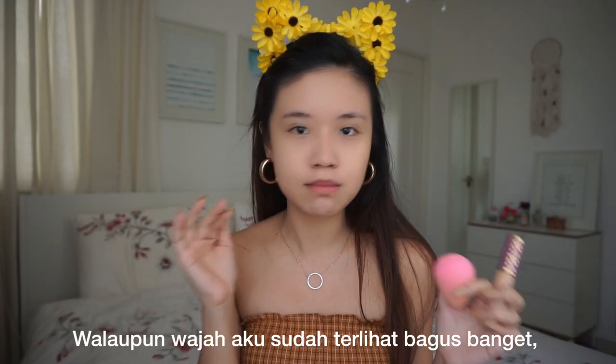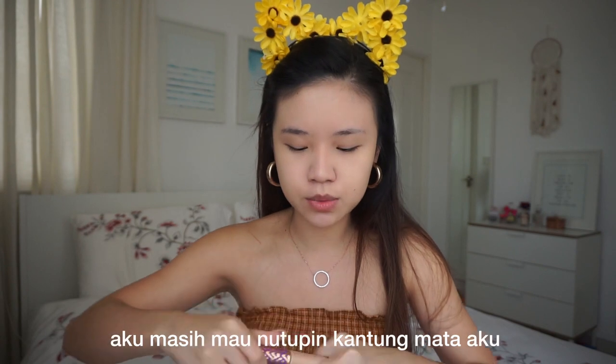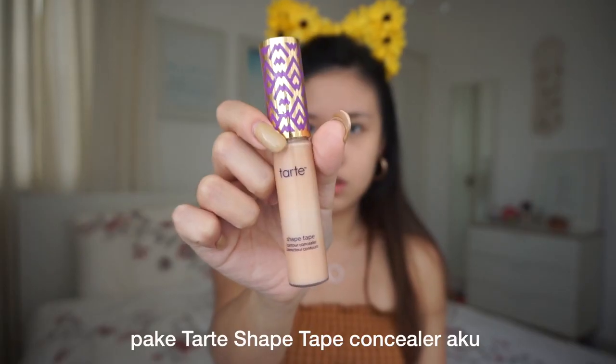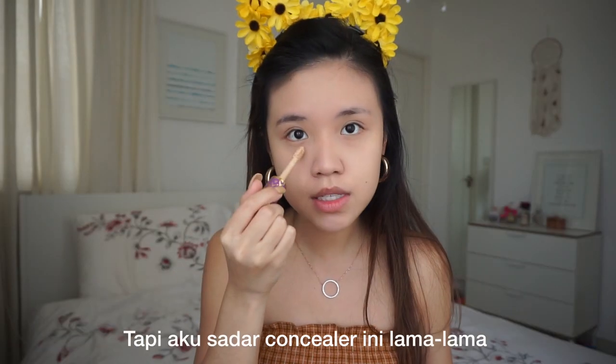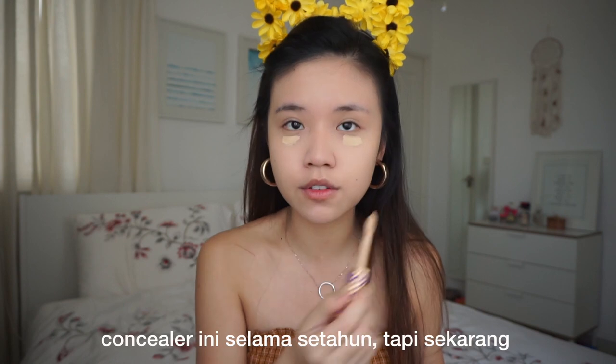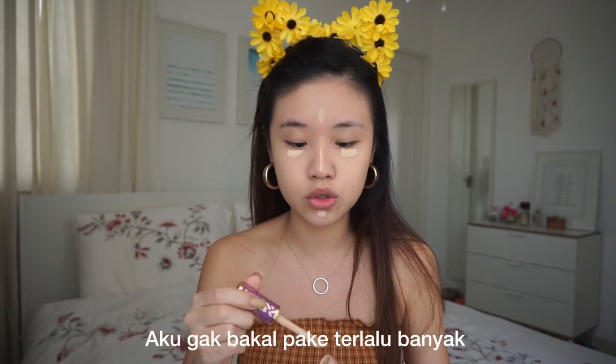Even though my skin looks amazing overall, I still do want to cover my eye bags with extra coverage, so I'm gonna go in with my trusty Tarte Shape Tape concealer. I realized that this concealer does dry out over time. I mean, I've had this concealer for like a year. It's very thick now. I'm not applying too much.